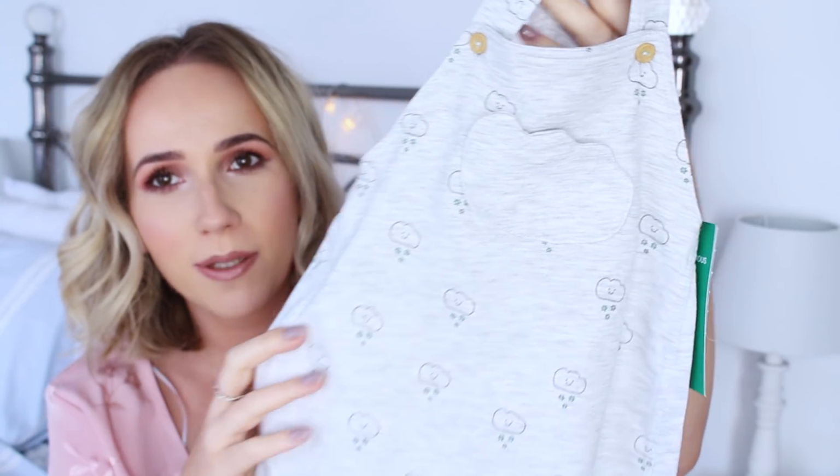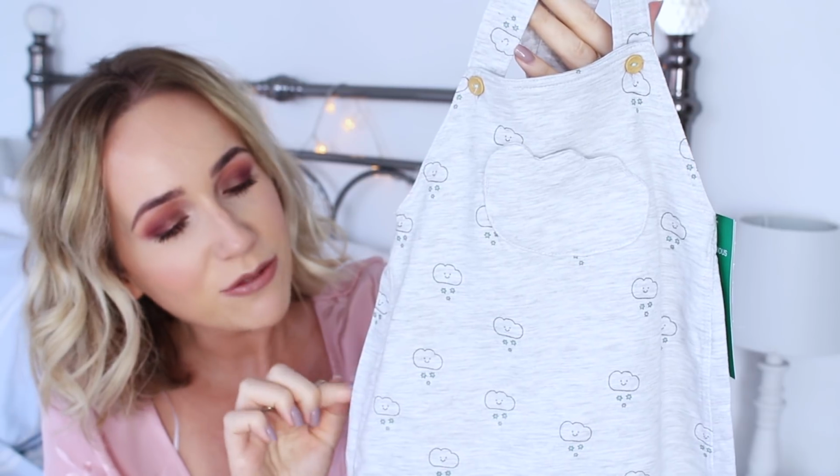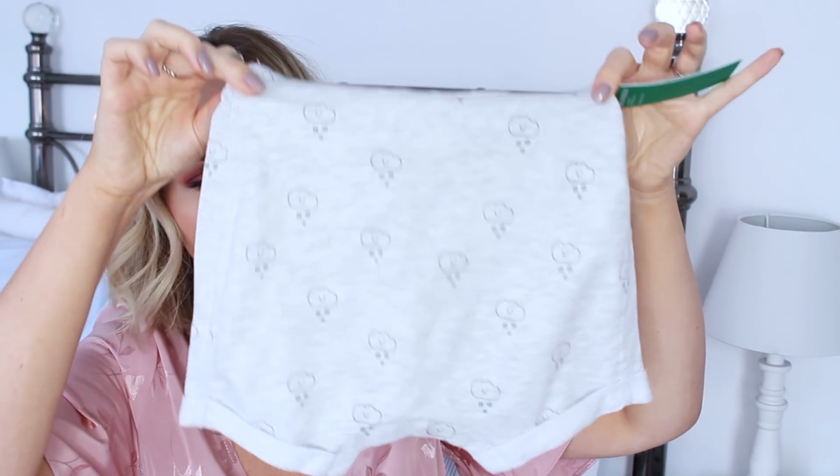That is the actual pattern. I'm hoping that this picks up on the camera and doesn't wash out. Little clouds with smiley faces, and it's raining stars. Just the actual shape of the bottom of these are those really wide shorts. I just can't wait to put him in all of this stuff and give him lots of big cuddles.